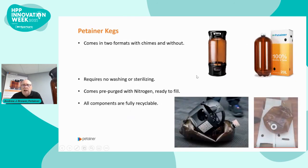Our kegs actually come in two sorts of formats. One you can see on the top left-hand side picture. That is the chimes, the black top and bottom on the keg. Now these chimes allow the keg to be stackable. That means that you can stack them as much as 3 high, just on top of one another. The chimes also allow for easy carry of the keg.